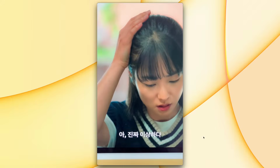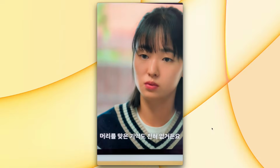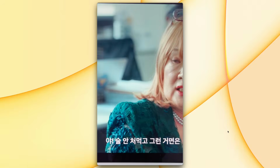그리고 이 사람이 이렇게 말해요. 진짜 이상하다. 머리를 맞은 기억도 전혀 없거든요. 이상하다. Your immediate reaction, right? Oh, that's weird. 머리를 맞은 기억도 전혀 없거든요. Because I don't have any memory of getting hit on the head. 머리를 맞은 기억 전혀 없거든요. Funny grammar. So this is the third usage of 거든.